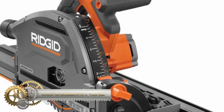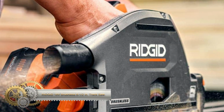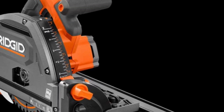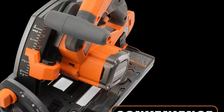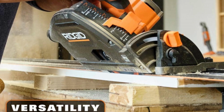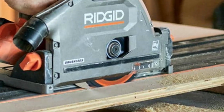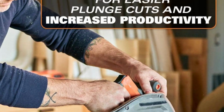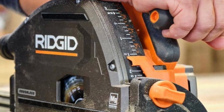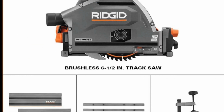The RIDGID R48600 18V brushless 6.5 inch track saw is a cordless track saw powered by an 18V MAX OUTPUT battery, delivering up to 5,000 RPM of corded cutting performance. It features bevel cuts up to 47 degrees and a depth of cut of 2.8 in at 90 degrees on the track. The built-in retractable riving knife allows plunge cuts, and it has an easy-to-read depth scale, anti-tip adjustment knobs, and a cut window. The saw's swivel dust port ensures excellent dust collection. The included track has a rubber cut strip for precise cutting, and it is compatible with all RIDGID 18V batteries. Backed by the RIDGID Lifetime Service Agreement, it is a powerful and versatile cordless track saw ideal for precise and accurate cuts.